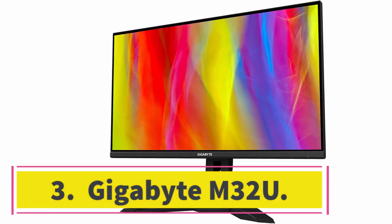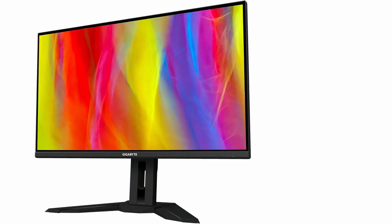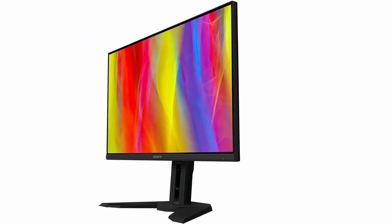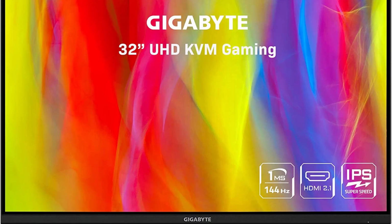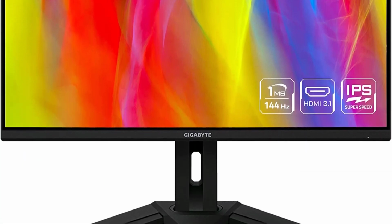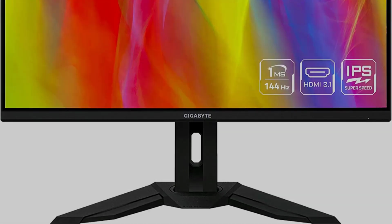Number 3. Gigabyte M32U. If you aren't willing to spend a ton on your next gaming monitor but still want excellent performance for both consoles and PC gaming, check out the Gigabyte M32U instead. Its overall picture quality isn't as good as the LG 27GR95B because it doesn't have an OLED panel, meaning it can't display the same deep blacks. However, it does present a few extra advantages, like its bigger screen size and higher 4K resolution compared to the LG. The high resolution helps deliver sharper images, which is great if you like playing detailed games.